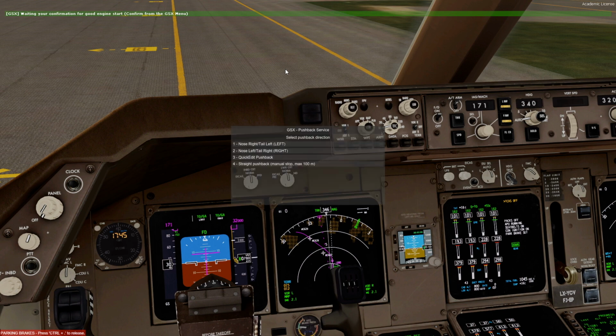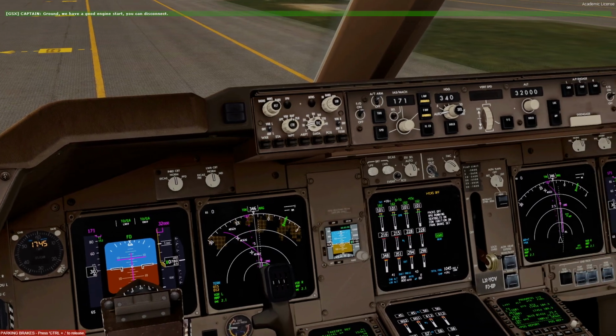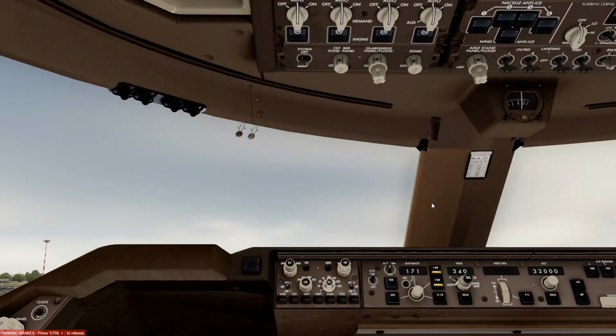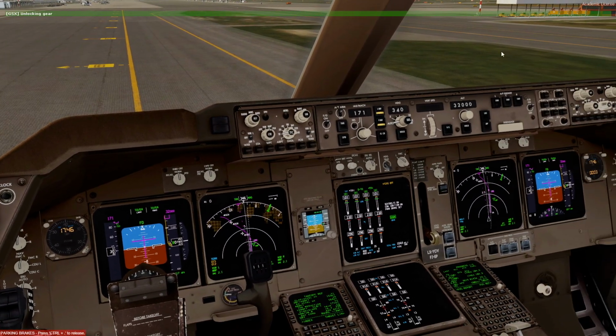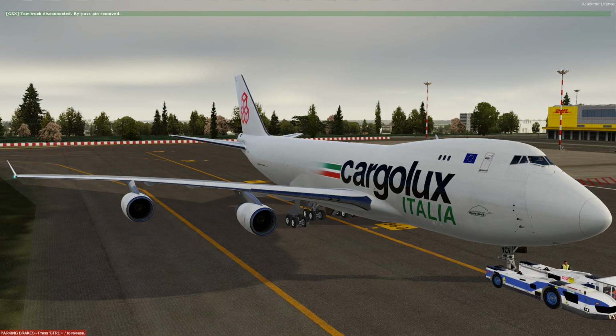Okay, I've just heard the starter cutouts, so I will confirm the good engine start. And yes, so I will set those to auto, and also the PEX can come back on. APU goes off, and we are looking good on the overhead. Unlocking gear. And I'm just waiting for GSX to finish their job. Fuel truck disconnected. Bypass pin removed.